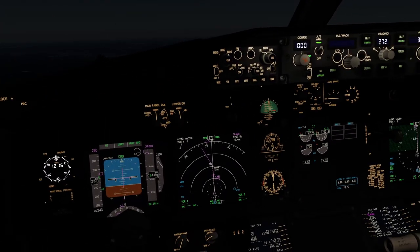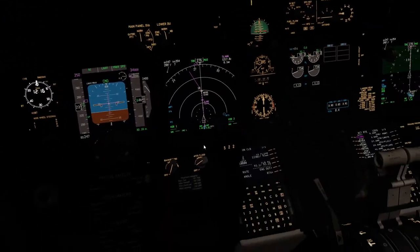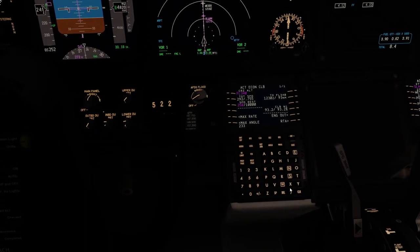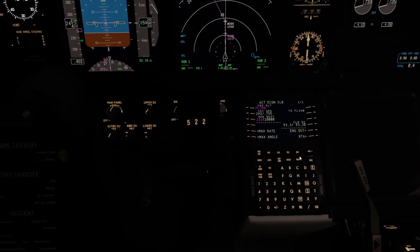Departure, Delta 1326, climbing to 12,000 feet. Delta 1326, good morning. Radar contact. Confirm execute. Confirm.